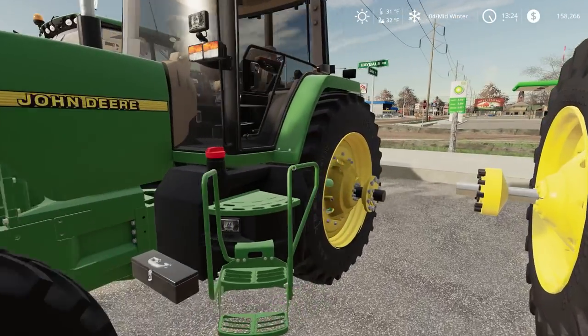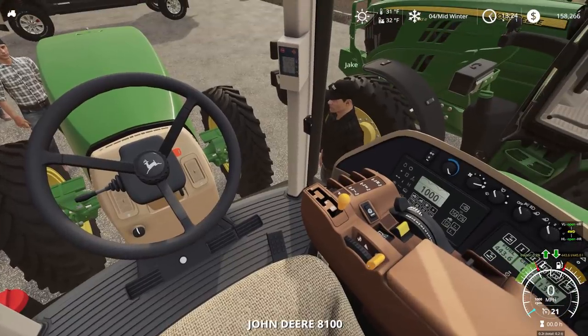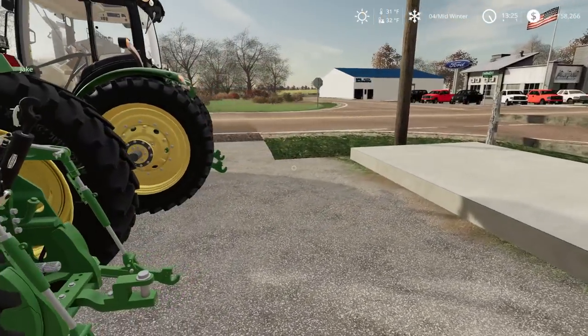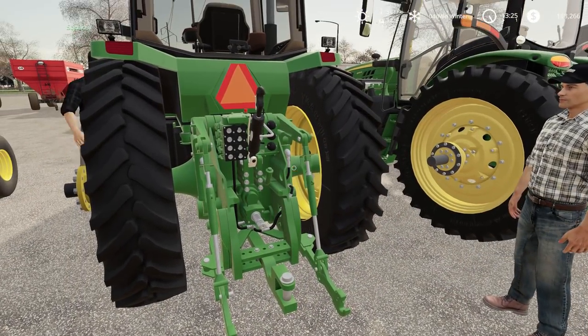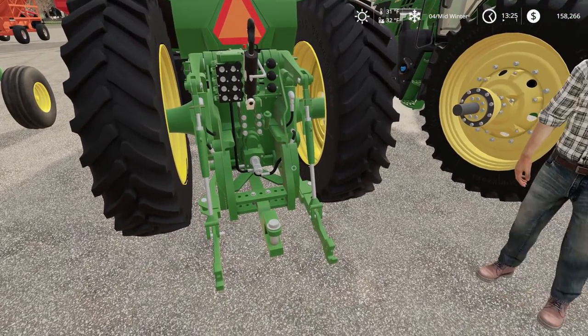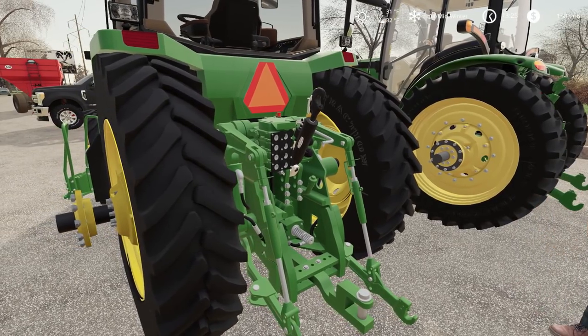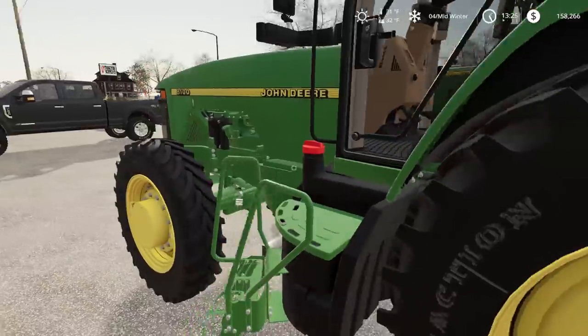This one does have a new battery in it, as well as new injectors, because they were fried. I believe there's nothing else that's too important that was done to this. They do not have the quick attach on this setup, but I don't know if you can find one for these. Plenty of hydraulic remotes back here. That's nice. Four hydraulic remotes.